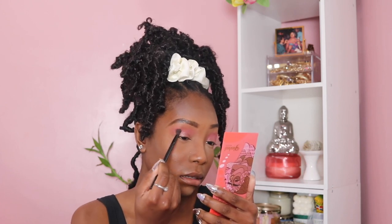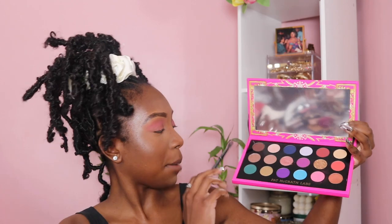I don't even need to do anything else. Like, do I even need to do anything else? Like, well, let's be real about it. But I am. I'm not gonna tap out there. Go back with a little bit more of that pink in the crease just to blend it out a little bit. Then I'm going to tap into this brown right here, add it to the outer corner.